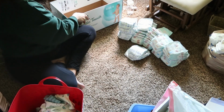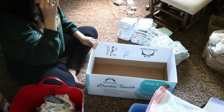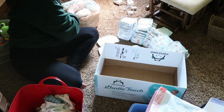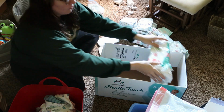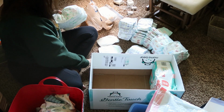Another thing I found really useful was actually saving diaper boxes. These boxes are awesome for storage, whether it's like here I'm using it to put all of these diapers from the Diaper Cake in. I organize them by size. I think these are all size 2 diapers. There were a few size 1 and newborn diapers mixed into that Diaper Cake, but these diaper boxes are usually really sturdy. I like the Amazon brand diapers.